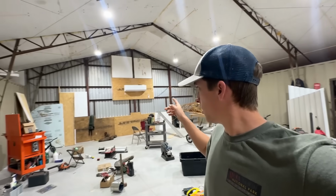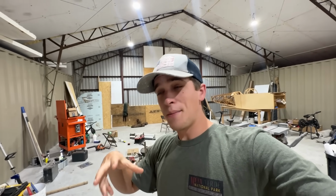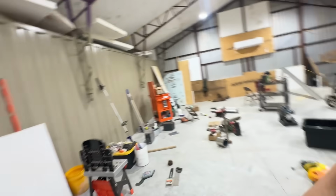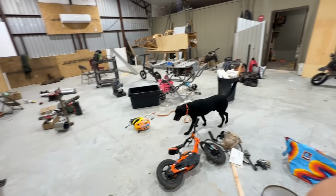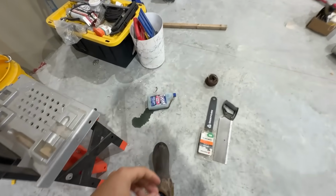I also want to work on getting the back wall insulated. So today, for my portion of the video, it's going to be insulation. Maybe a little bit of pickup here and there. I really have gotten really close to having this thing all picked up. Obviously, there's still... oh no, you got to be kidding me.